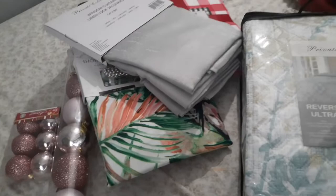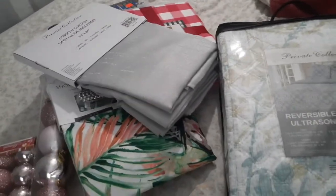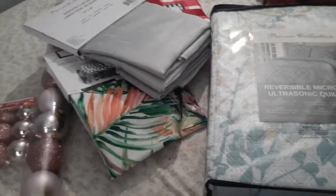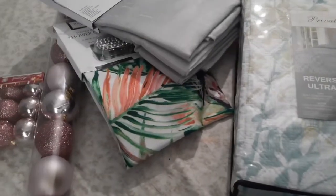But guys, it's a ramshackle in here, so it's a total mess. But yeah, these are the new things that we got. So I'm gonna show you a little bit of what we're doing to get the house together for Christmas.